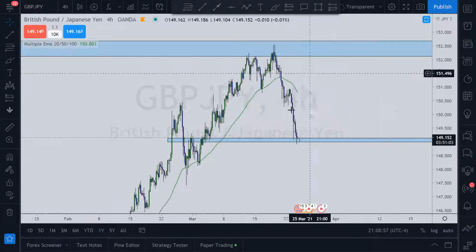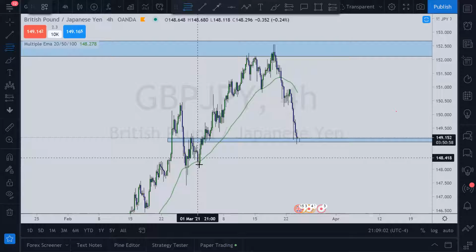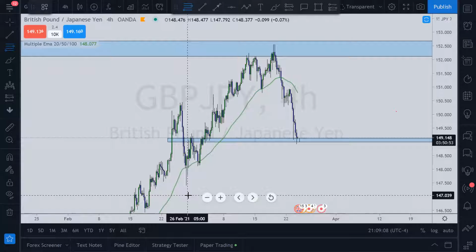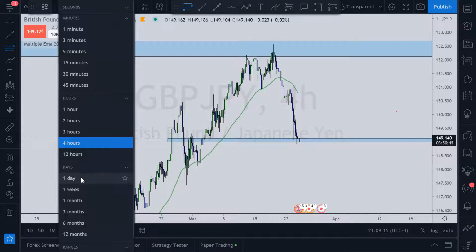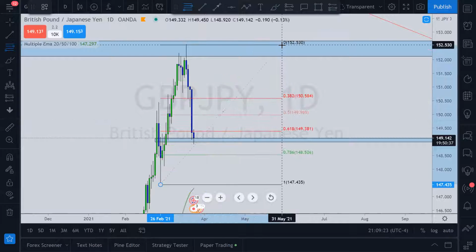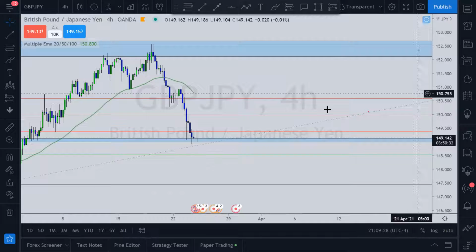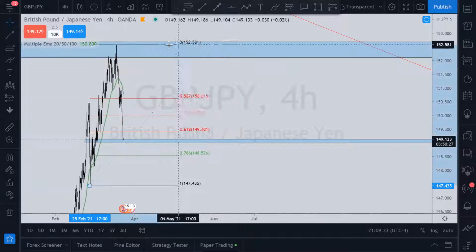Now, what you want to do is go to the swing low. It's not the swing low with this particular kind of strategy. You want to go to the beginning of the impulsive move. I would think it would be this one. You know what? I'm going to go off the daily because I don't like it when it's kind of funky. Yeah, I like that better. And you want to measure to see how far the pullback could be.